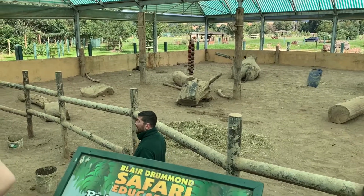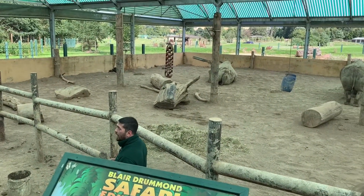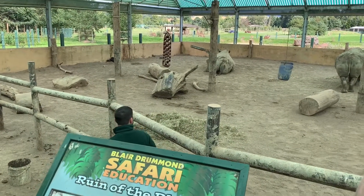We do the tiger talk next at 3, so they get brought in every day at 2:15. We do some training with them, and at 3 o'clock we let the tigers back out. So if you've not seen them, we're going to bash through this one quickly so that you've all got time to go to the tiger platform and get a chance to see the tigers.